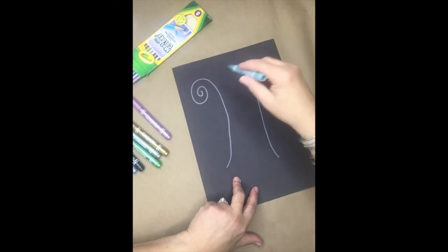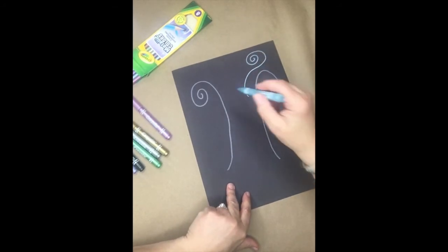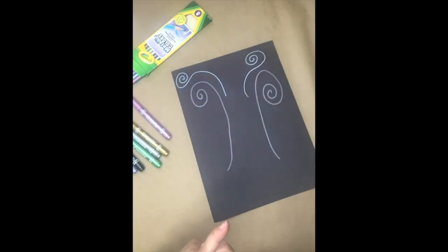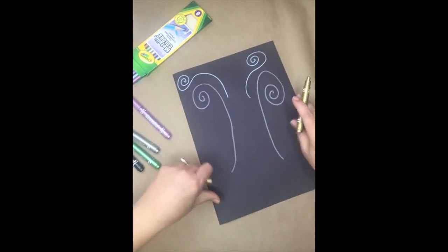And I'm going to try to make my spirals go in different directions. I'm going to make my branches come out at the top of the tree. See how pretty that blue is? Isn't that cool? Let's do another one over here. Let me try a different color. Let's try the gold one. Let's see what this looks like.